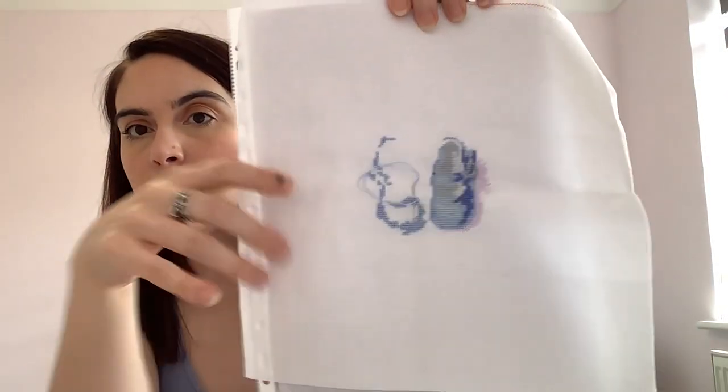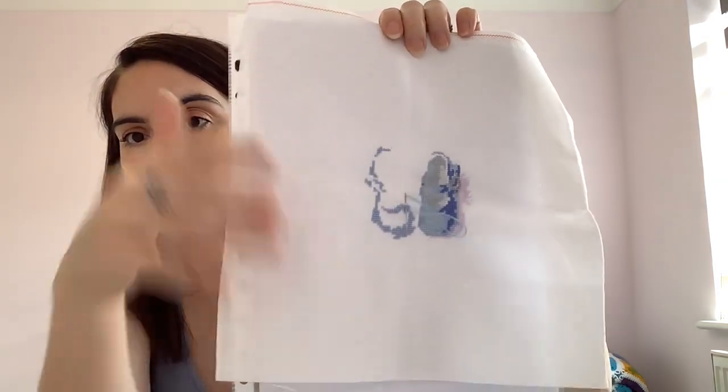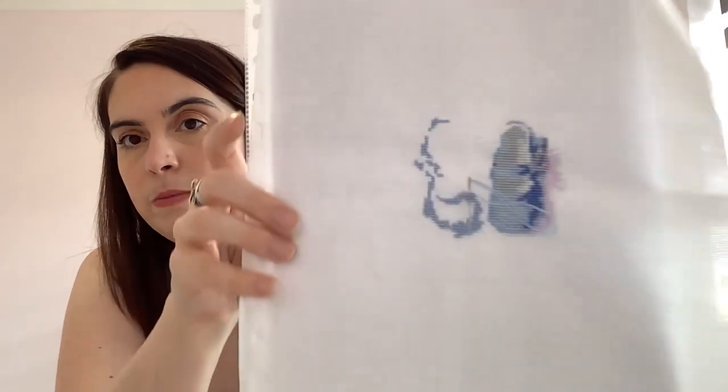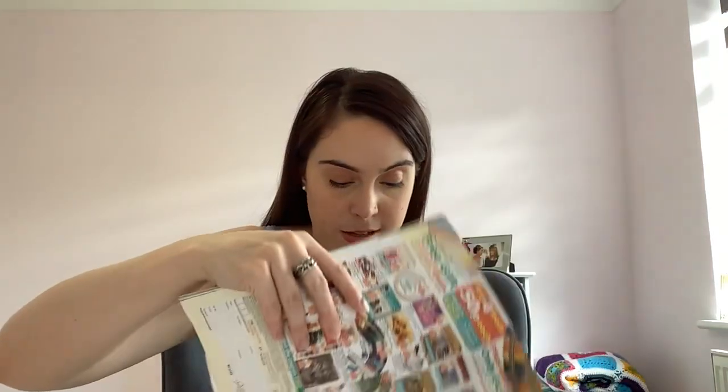Let me show you where I've got to with that. And this is where I'm up to. So you can see I've done the first shoe, I've just not back stitched it, and I'm currently working on the second shoe. So yeah, I'm really happy with those. I've worked on those for 4 days. Again, I'll talk about my rotation in a second. But I'm really pleased with how that's going. And I am going to get it done by the end of the month when the christening is.